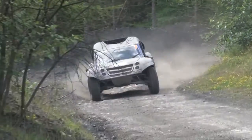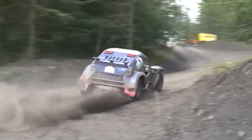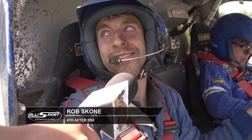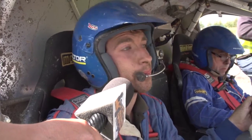No change for Rob Scone and Dave Bowler. The pair remain in fourth, but another puncture and a gear selection problem were not helping the times. Dusty now, gone from slippy to very dusty. Getting round still. We had a puncture again on the last lap.